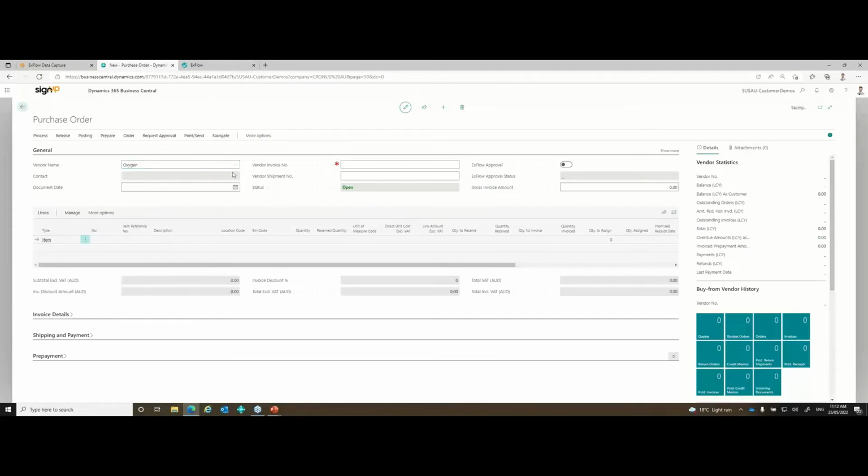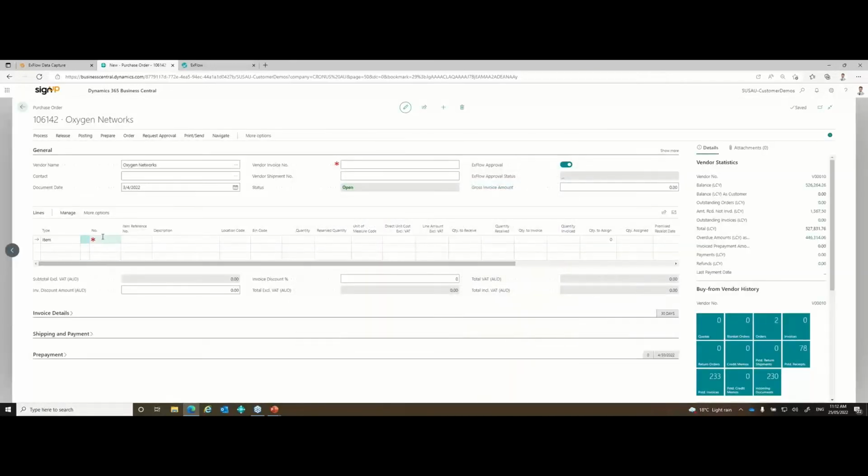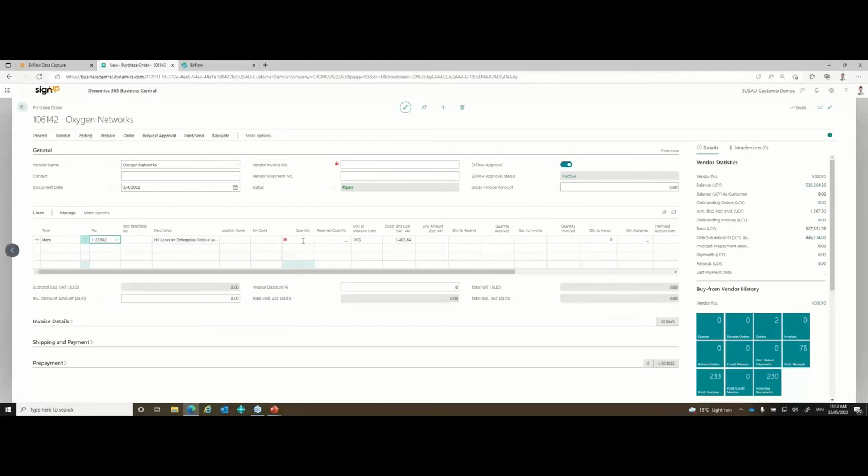And I'm going to buy something for the IT department from Oxygen Networks. And let's say we want to buy 5 HP printers. So I'll put 5 in here. And as a requester or purchase officer, all I need to do then is go and release this purchase order.